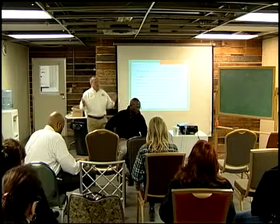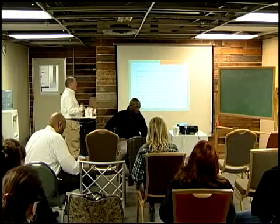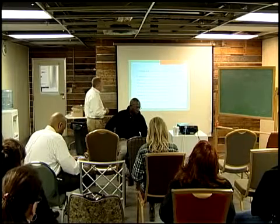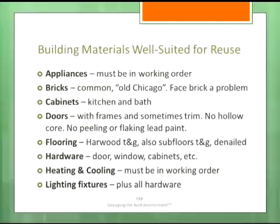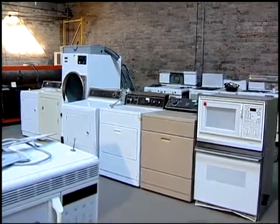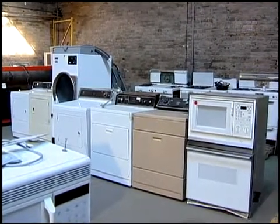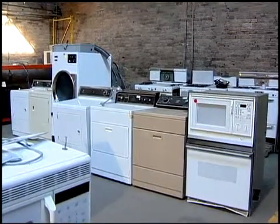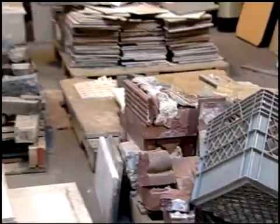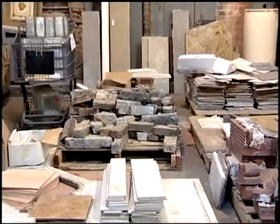Obviously, the things that we're talking about are residential, 1 to 4 units. What's in a residence? What's in an apartment complex? Anything that is a building material is a reusable building material if it's in decent shape. Appliances, obviously, anything that is in working condition is a reusable building material. You already know about bricks. I don't even have to go into bricks. You're doing it now or you wouldn't be in business.